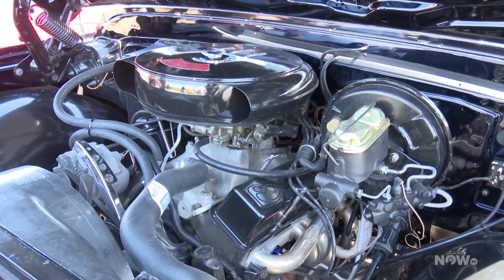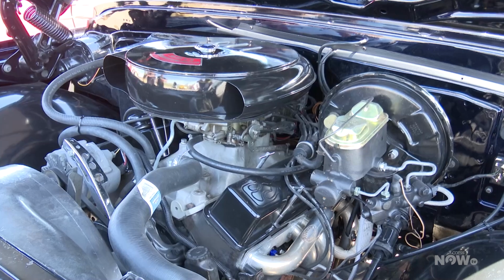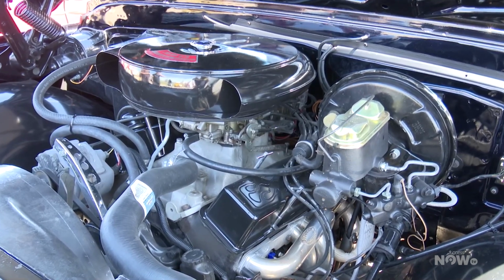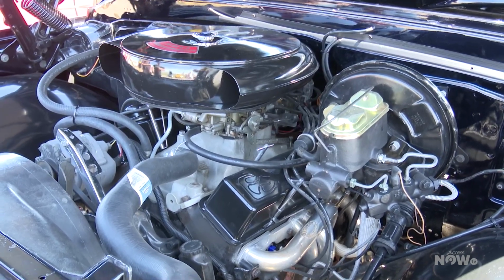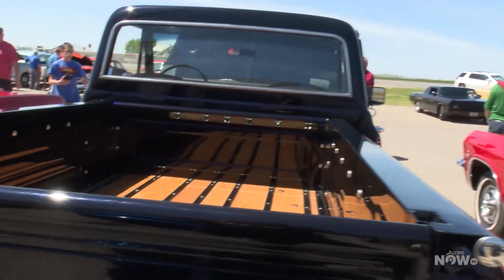What have we got in there for an engine again? A 350 with a 4-speed. What year is that 350 roughly? It would be from a 1970. 71, 72. A 350, very reliable. Workhorse engine, 300 horse.